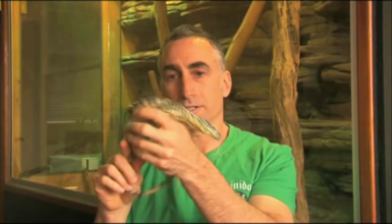So this one here hatched just a couple of months ago. This is sort of last season's young. They're beautiful when they're small, just miniatures of the adults. They don't like being handled. I don't normally handle them much.